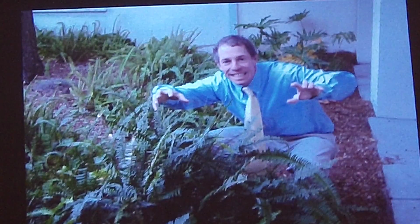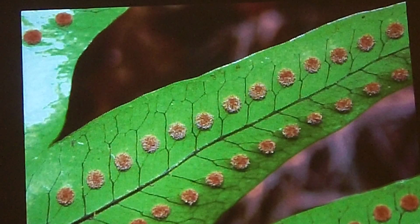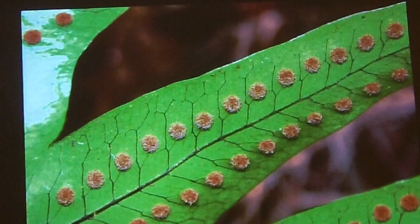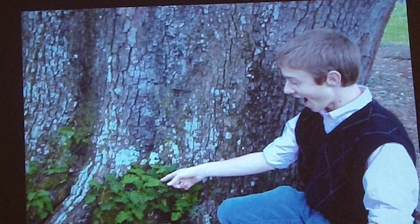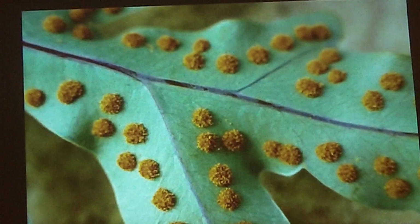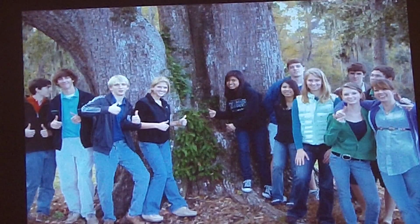That's me with some ferns. I'm terrified of them, or I'm terrifying them, or something. Something strange going on there. There's a little sori on the back of a fern frond. There's Logan pointing to some ferns. More sori. There's a whole class of kids next to ferns.